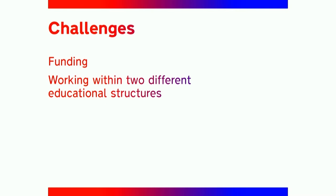So the challenges, funding is always a challenge, but the most difficulty comes in working within two different educational structures. So the PSU students get credits for taking part in this unit, whereas at London College of Communication, they don't. It's just an optional extra. And because it's not fully embedded yet at London College of Communication, there are issues with funding not happening until the very last minute, which can make planning a problem.